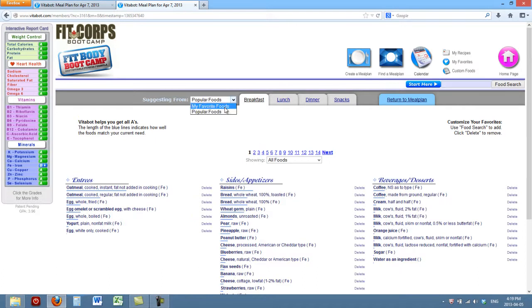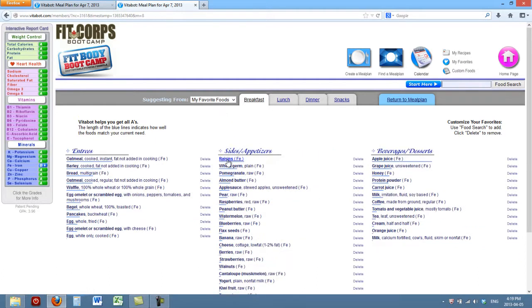So now when I go over to my favorite foods, raisins are there. They show up because I like them and I want to see them. I don't want to have to search for my favorite foods. I don't like grape juice unsweetened. I would delete that and get rid of it. So customize this. It will remember your selections. You will eat healthy for the rest of your life.